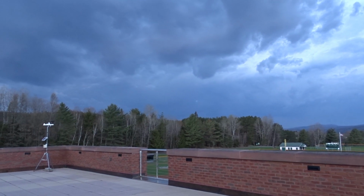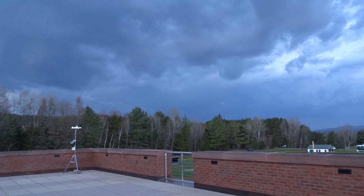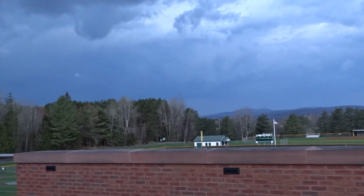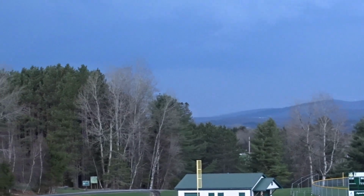Ooh, yeah. There's another one. There is stuff up here. It should get crazy. That's almost constant too. Yeah. Oh, I hear it. Oh, there's the rain shaft. Oh, I missed that one.